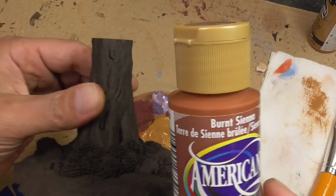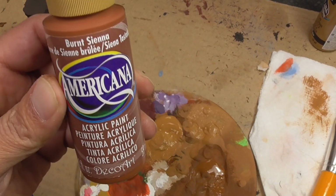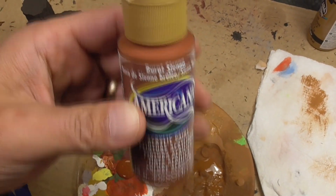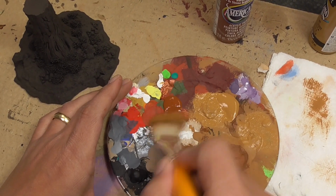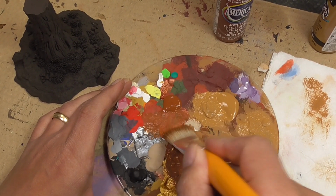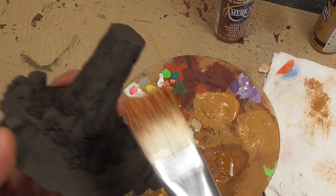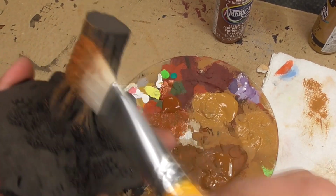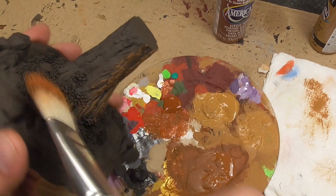Alright, so I do want to do the tree trunks a different color, so I'm going to do burnt sienna. And this is a little bit more of a reddish color, but it will just distinguish it from the rest of the tree house. So again, I don't even bother cleaning my brush, because you're putting so much paint on here that it just covers up the previous paint, so it's not a big deal to do that. So these are going to be pretty quick and easy. Just go across the grain like this so that the bark still maintains the dark color.